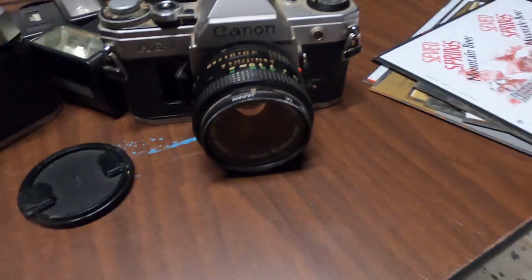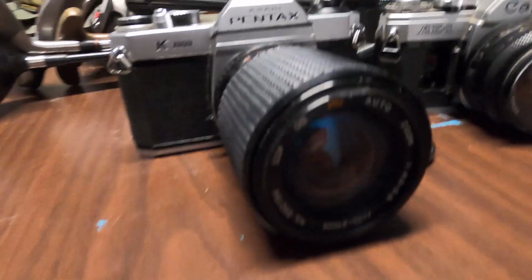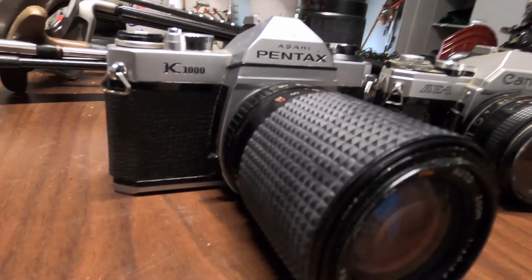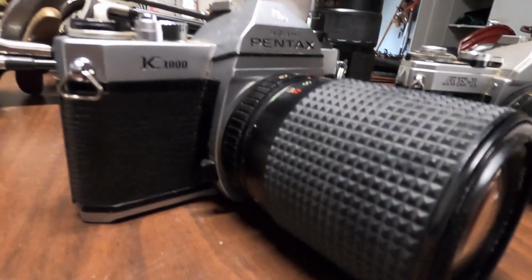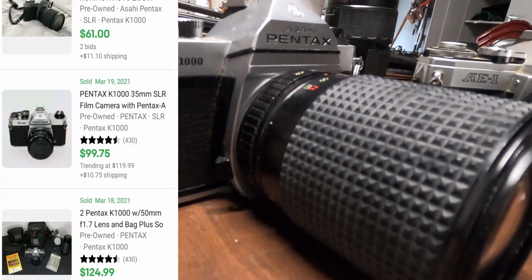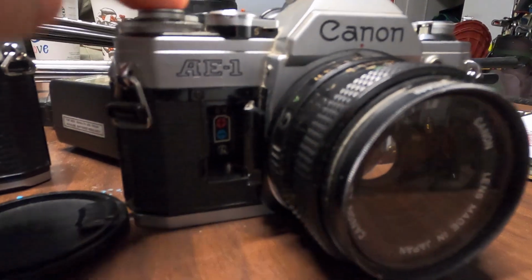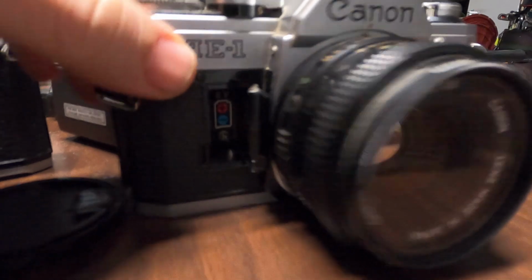These are the 35 millimeter cameras I picked up. This one is going to be the Pentax K1000 with a lens on it, with like a larger lens. I'll have to see exactly how much this thing goes for, but I think between like $75 and $100. And then this Canon, the one that I actually picked up and the reason why I bought the lot, was the Canon AE-1. And as you can tell, the little battery door right here is broken.